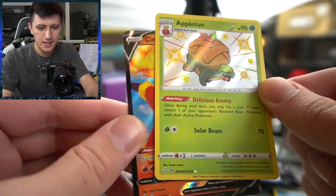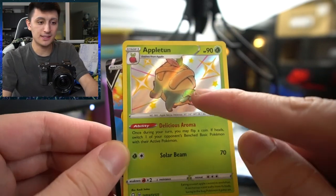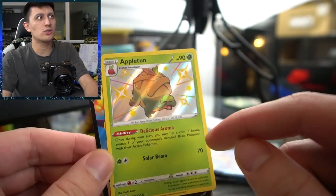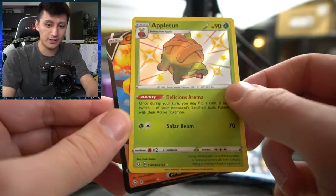We got Appletun. Reminds me of some apple pie. Oh, I want some apple pie right now. What time is it? 9? Does McDonald's close at 9 right now here? It used to be 24 hours, but Corona made it close earlier.